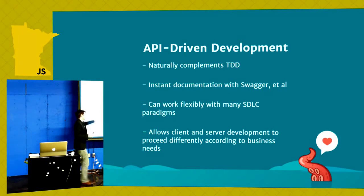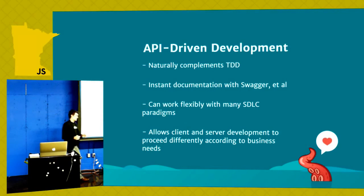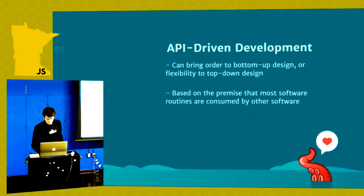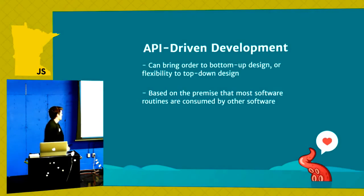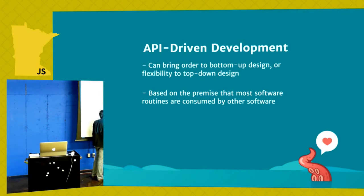It works with a bunch of different ways of developing software. This is a buzzword. And same thing here, it doesn't confine you to building the backend at the same pace or in the same manner as the front end. You can proceed at different paces depending on the business needs. Yeah, it can give you some organizational benefits in your development process. This is more buzzwords, and this is important though.